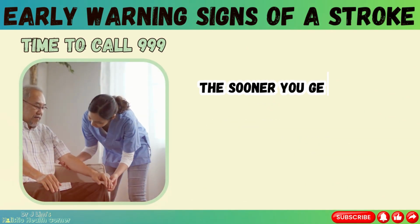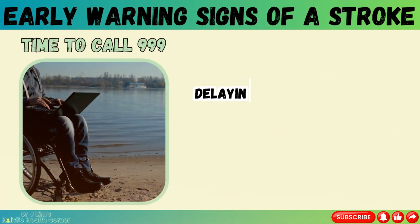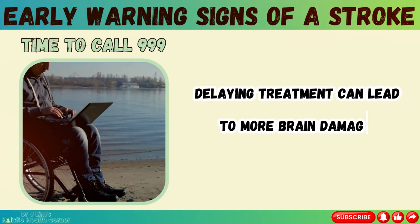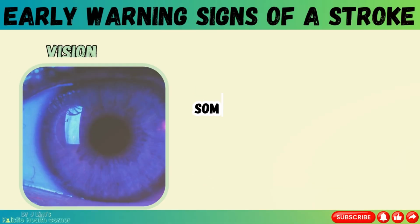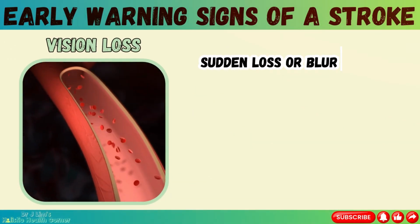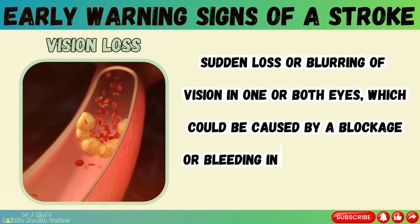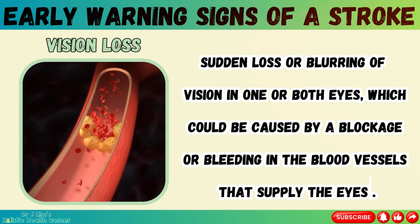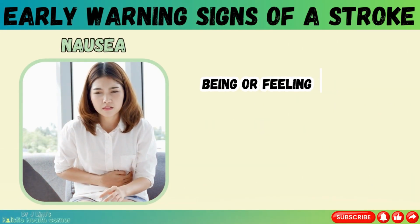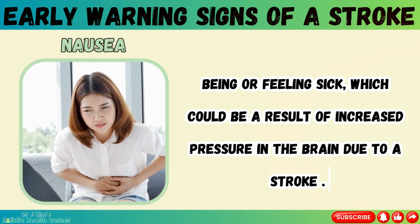The sooner you get medical help, the better your chances of survival and recovery. Delaying treatment can lead to more brain damage, disability, or death. Some other symptoms that may indicate a stroke are: 1. Sudden loss or blurring of vision in one or both eyes, which could be caused by a blockage or bleeding in the blood vessels that supply the eyes. 2. Being or feeling sick, which could be a result of increased pressure in the brain due to a stroke.